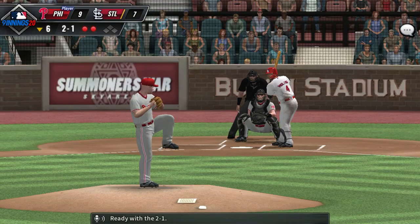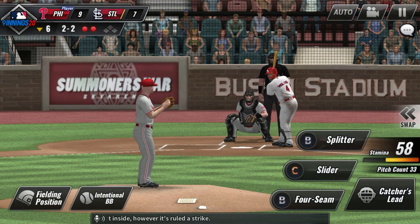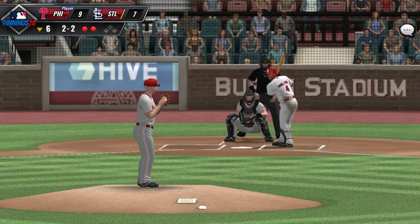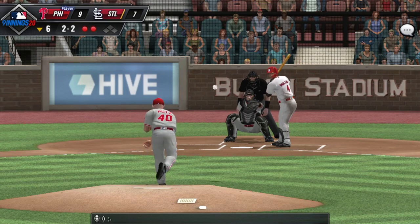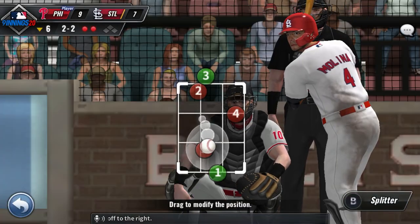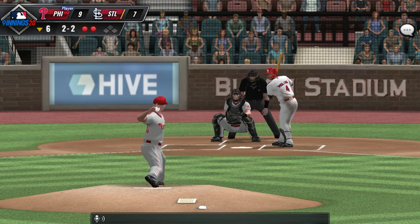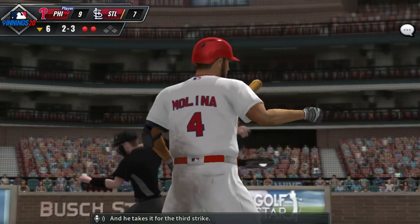Ready with the 2-1. Right. And this one looks a bit inside. However, it's ruled a strike. The 2-2 coming. Nice swing there, but it will be fouled off to the right. Sets the 2-2 pitch. And he takes it for the third strike.